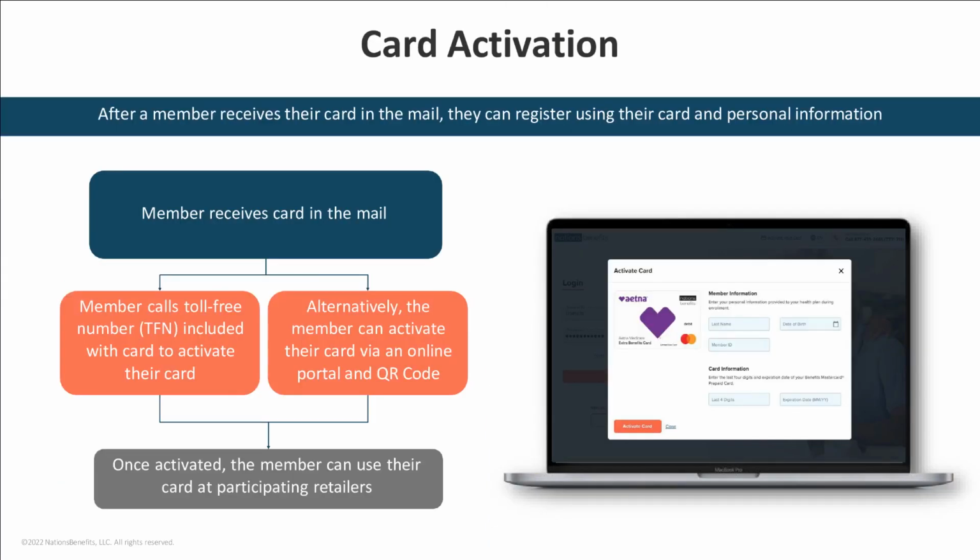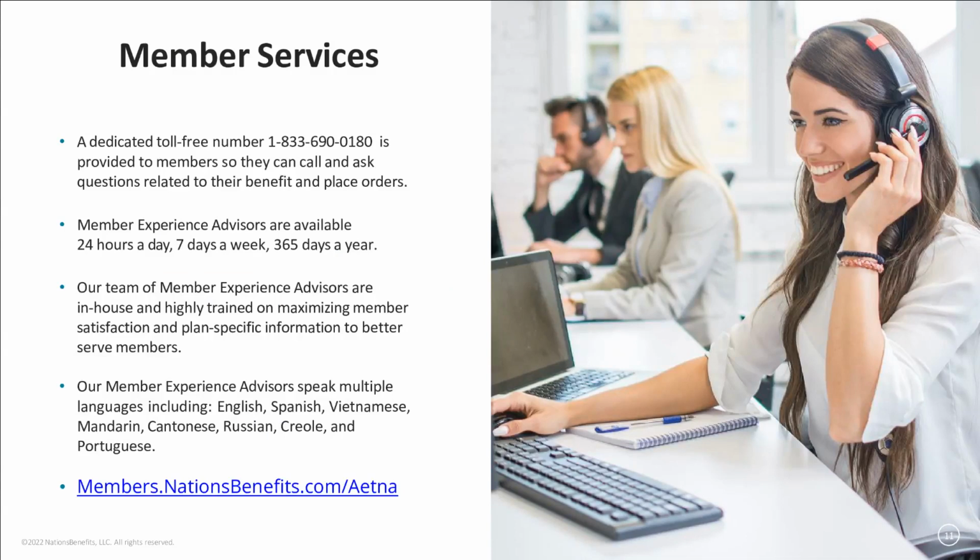All right. Next up is the member services. So if somebody does have questions, or their card isn't working for whatever reason, they can go to the website. The website is right there on your screen, members.nationsbenefits.com/Aetna. There is also a toll-free number.